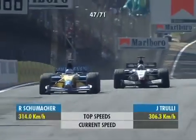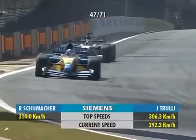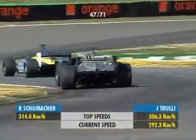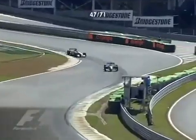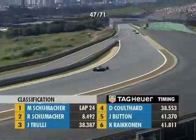Coulthard has a good run this time on Jarno Trulli, trying to go for it down the inside, but again he's not quite close enough, and it's a repeat performance behind as Räikkönen continues to pressurise Jenson Button, but again they can't quite find a way past these two Renaults. Well, Coulthard in 4th position.